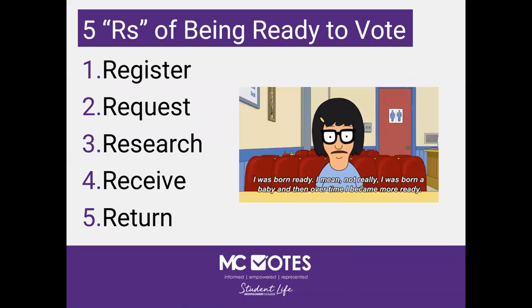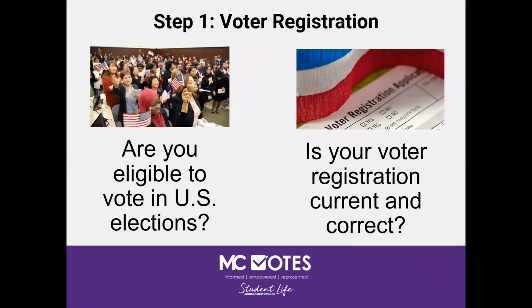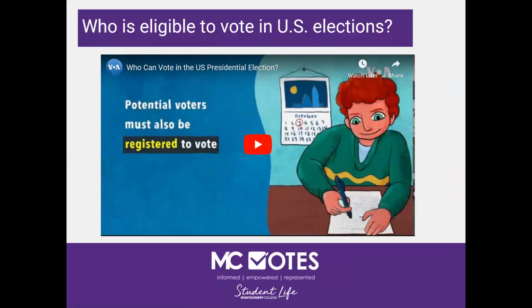The 5 R's of being ready to vote this fall are register, request, research, receive, and return. First, you must be a registered voter. That means that you must be eligible to vote in U.S. elections and that your voter registration needs to be current and correct. So who is eligible to vote in U.S. elections?